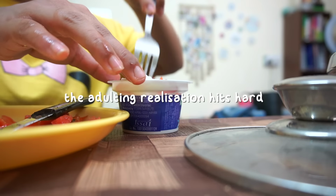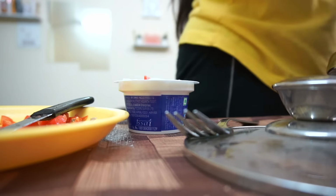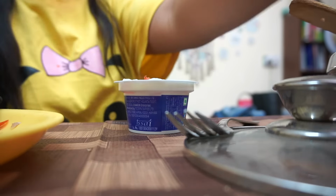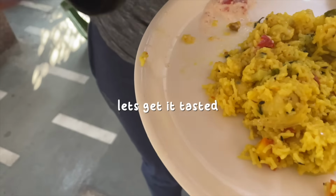Meanwhile, I also decided to make some raita because I had a leftover dahi packet. So I added some tomato, some salt, some pepper, mixed it all up, and that was my side dip.